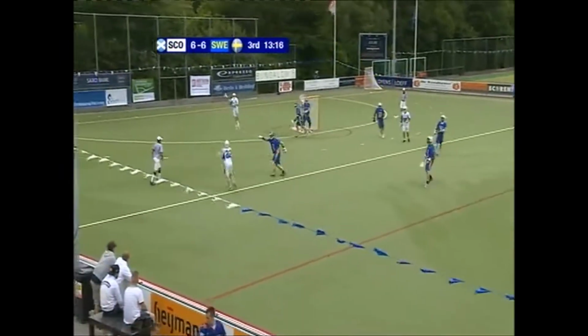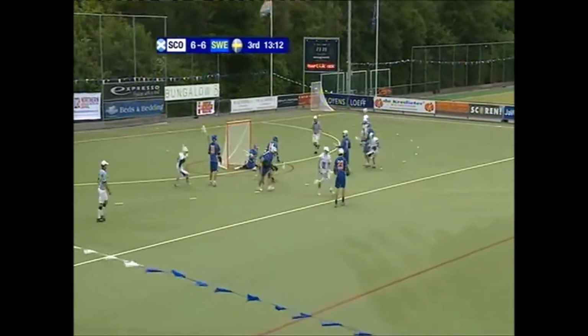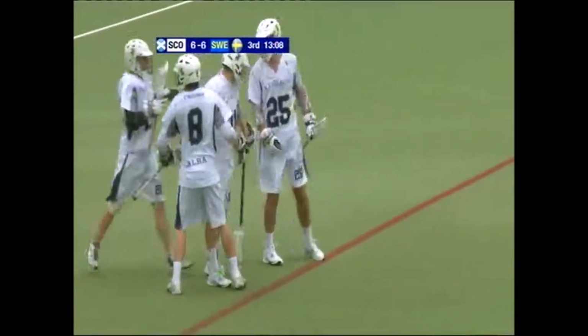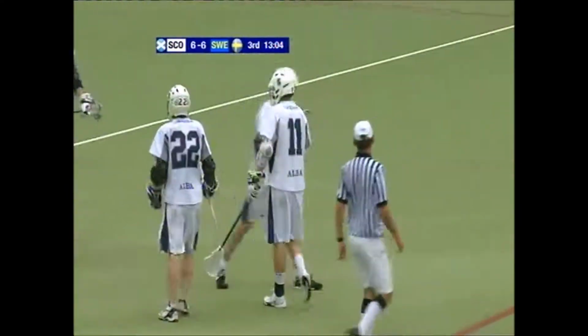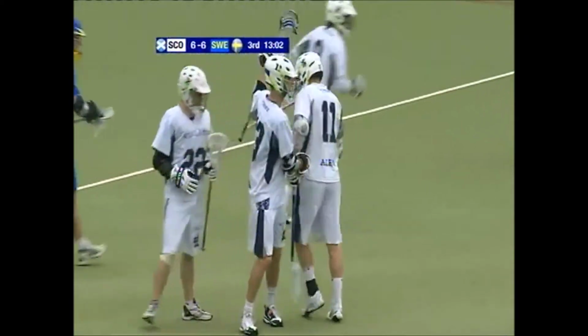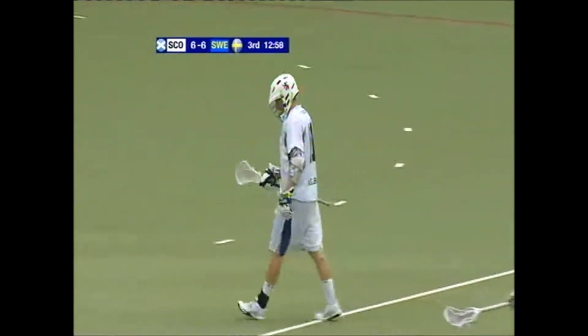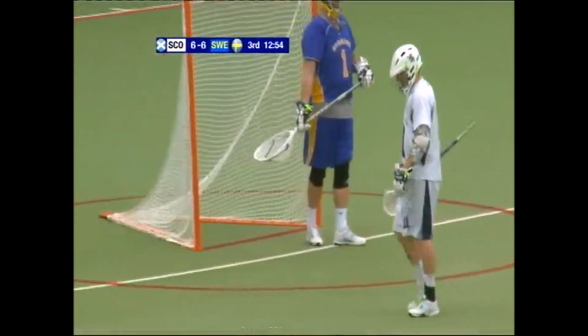This is Troy Kacher. Gets it to Hayway again, drives topside, and a beautiful goal again. Dan Hayway has obviously had his oats this morning, after a quiet first half. Suddenly 2 goals and an assist in the first 2 minutes of the second half. And Scotland take the lead. Scotland 7, Sweden 6.